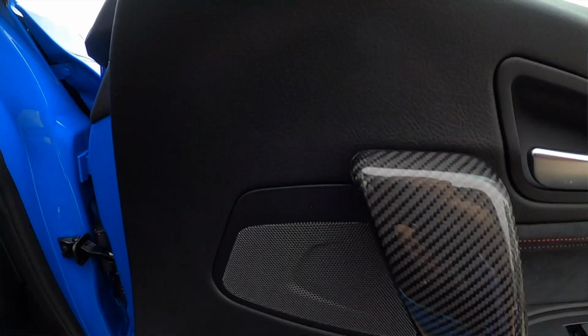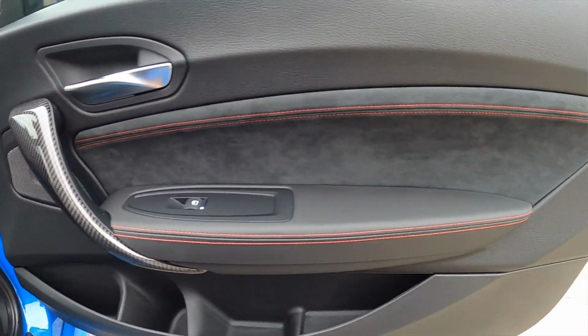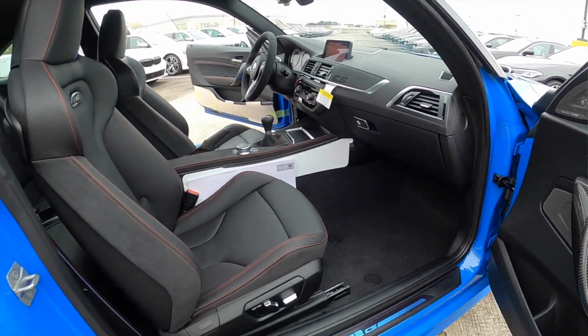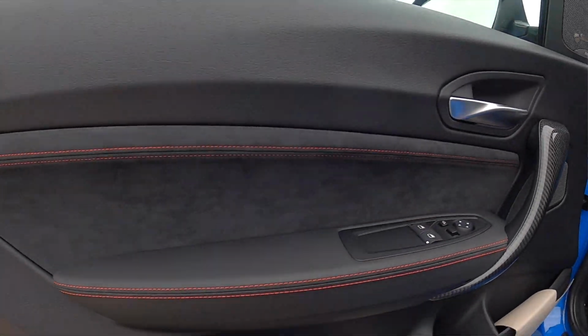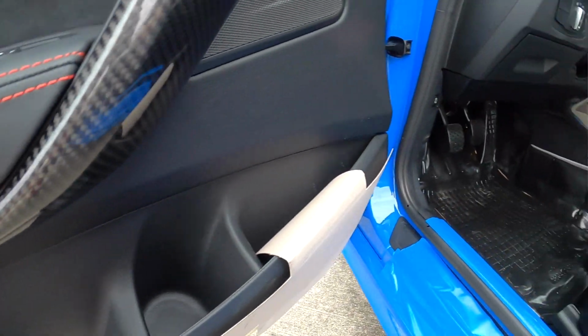Upgraded Harman Kardon stereo system, carbon fiber on the grab handle. This is more of an aesthetic look. However, it's still going to kind of lower some weight because otherwise it would be more plastic added. So this is a little bit lighter. On the door panel, it's a little hard on the top texture. Then you get a little bit more soft Alcantara in between, and you got that red contrast stitching.